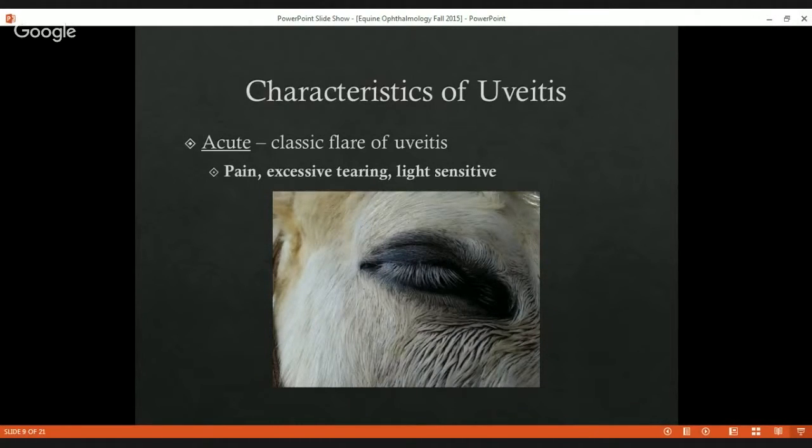Some of the signs, especially in the acute phase of a flare, are similar to those of corneal ulcers. So they have pain and excessive tearing. This horse is also showing some light sensitivity, so they'll squint frequently when exposed to light, or just keep their eye slammed shut to protect it from the light and to show you that they're painful.